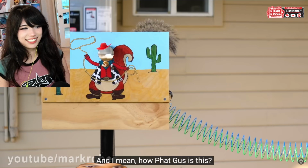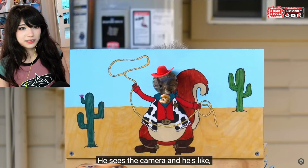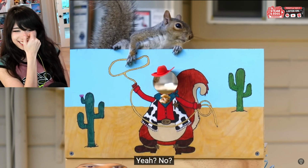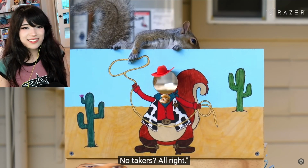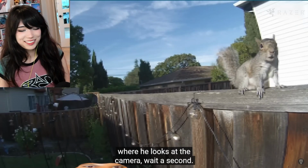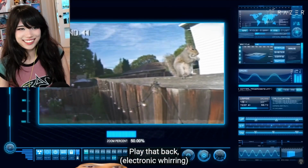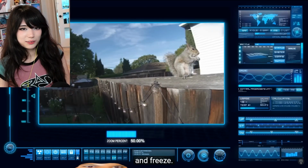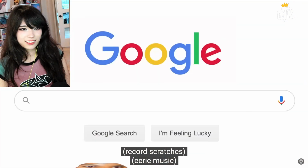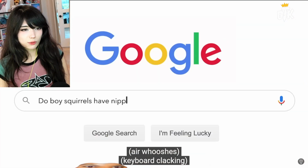Now here comes Fat Gus, and I mean, how Fat Gus is this? He sees the camera and he's like, paint me like one of your French squirrels. Yeah? No? No takers? Fat Gus is the best. Here's another classic Gus, where he looks at the camera. Wait a second. Play that back. And freeze. Zoom. Enhance. Boy squirrels have... Oh. Why are you looking at his nipples?